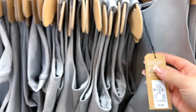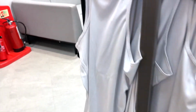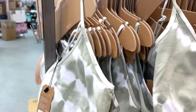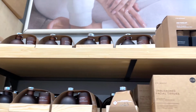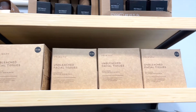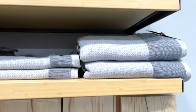On the other side, you've got the clothing. Not gonna lie, I haven't tried their clothing, but they had some new bits. This reminds me of the Kim Kardashian collection range, that sort of vibe, really nice material, for gym or yoga, or just at home, or whatever you fancy. They had all the sizes available, which is nice because at Primark sometimes it's very difficult to find your size.